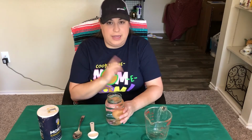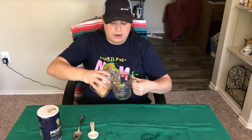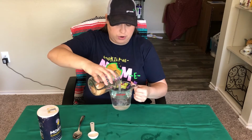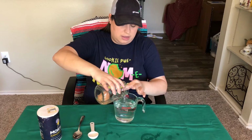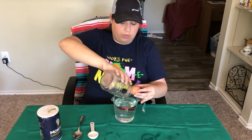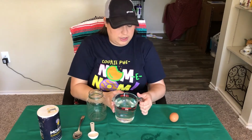Now, let's see. We're gonna change one part of the experiment and see if that does anything. So what I want you to do is pour your water back out into your measuring cup, your other cup. You don't need to use a measuring cup like I am. Whatever supplies you have at home will work perfectly fine. Just something with a spout so it doesn't get too messy.